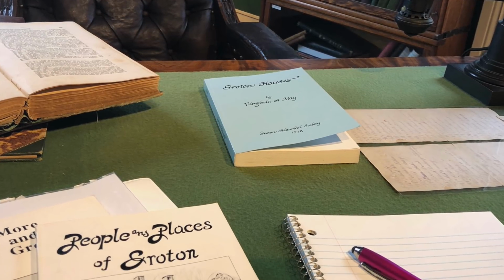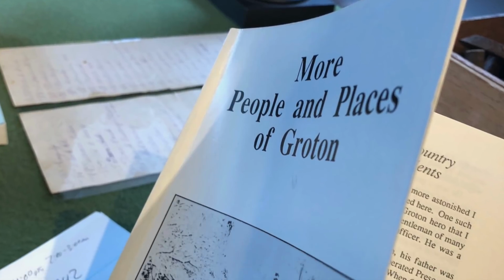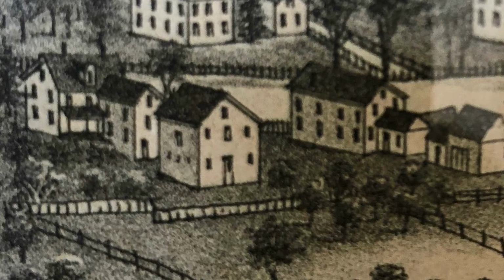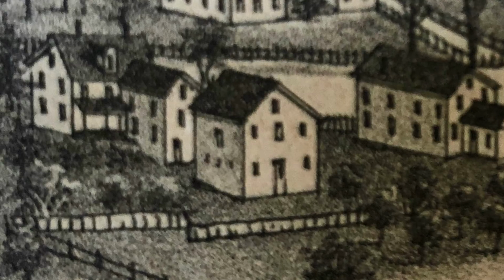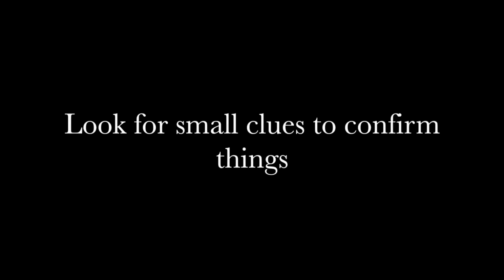One thing I found very helpful while researching the house at the Historic Society and the library was this old drawing from, I believe it was 1882, I'll have to confirm that, that I found our house in. And note the addition off to the back of the house. That is one of the drawings that proved to me that the records I was reading about the addition being fairly new was inaccurate. Look for small clues to confirm things.